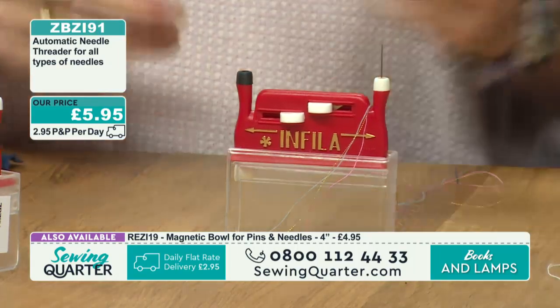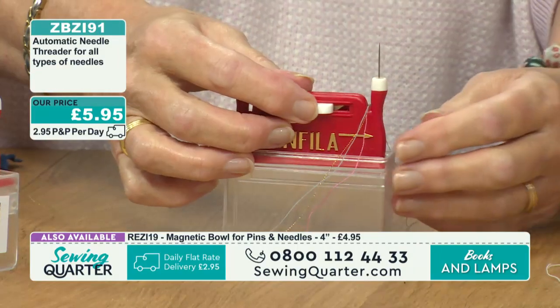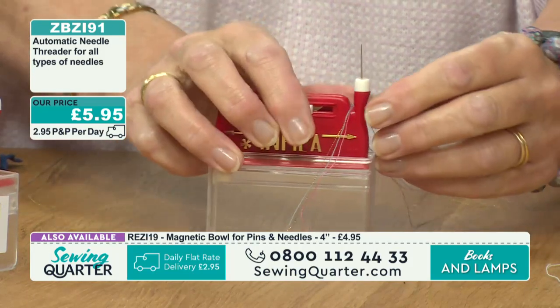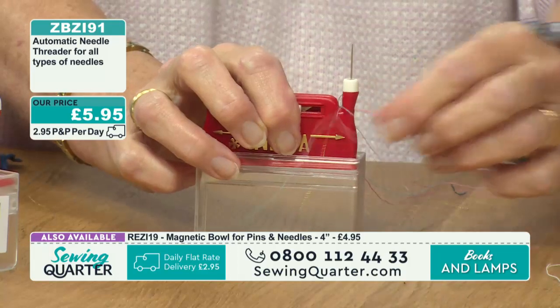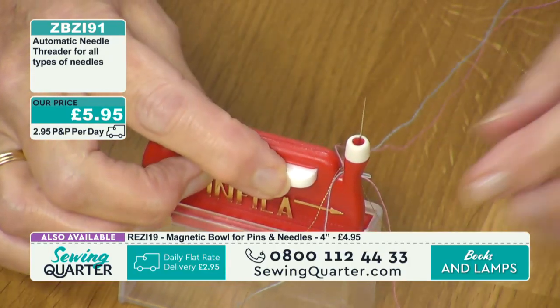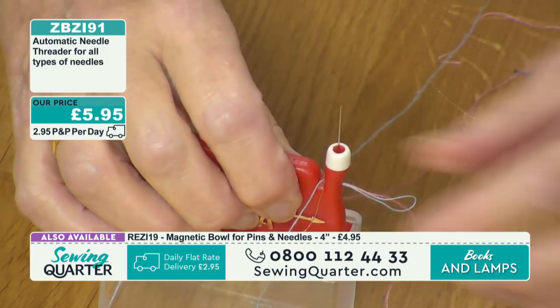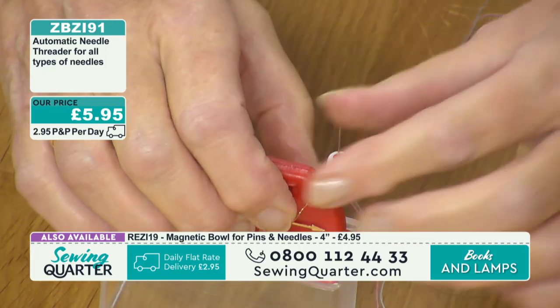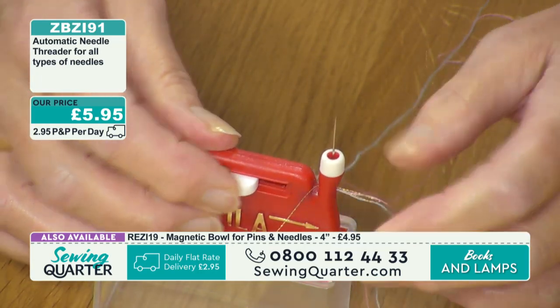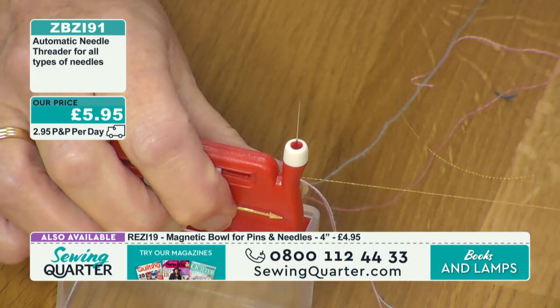Perfect. And then usually only one or two come through. There's one, look. So I'm pulling that one. So pink is through. Then realign the thread and do it again. Blue's through. So that leaves the nasty one now, that beautiful gold thread, a.k.a. the nasty one. There we are.